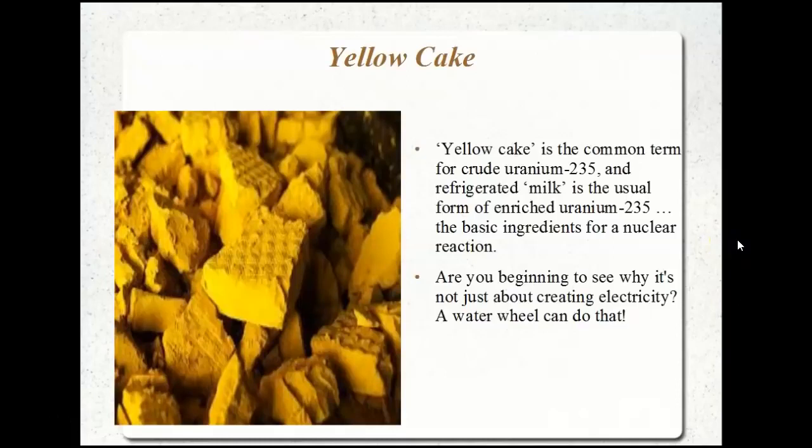Yellow cake is the common term for crude uranium-235, and refrigerated milk is the usual form of enriched uranium-235, basic ingredients for a nuclear reaction. So are you beginning to see why it's not just about creating electricity? A water wheel can do that.